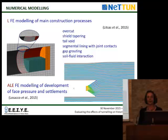And on the other end, and this is work done mostly at Tor Vergata by Nunzio Lo Sacco and other people working with us, we are doing alternative Lagrangian-Eulerian finite element modeling of the development of face pressure and settlements. That is, you put yourself in a reference frame which is fixed on the TBM and the soil is flowing around you, so you are extracting the soil from the excavation chamber and are looking at the steady state displacements that result from this. This is more similar to fluid sort of modeling of these processes.